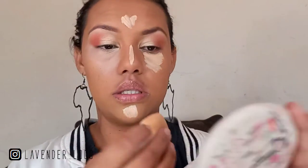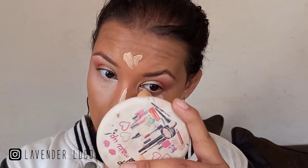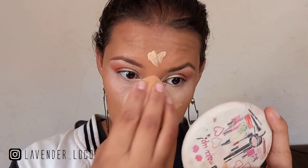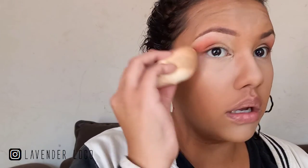Ghostly, this concealer is too light for me though, but we are just gonna vibe with it like that. It will balance out, trust and believe. Okay, let me just check in the back mirror. Okay, that seems very blended out.